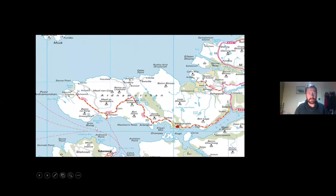So the tip of Ardnamurchan here is actually the westernmost point on the British mainland, and you really do feel sort of cut off from the mainland, although obviously of course you're not. It's not an island. We have Mull just to the south here, and Loch Sunart running through here. So it's a super area. We base ourselves in Glenborrodale and just explore the area from there.